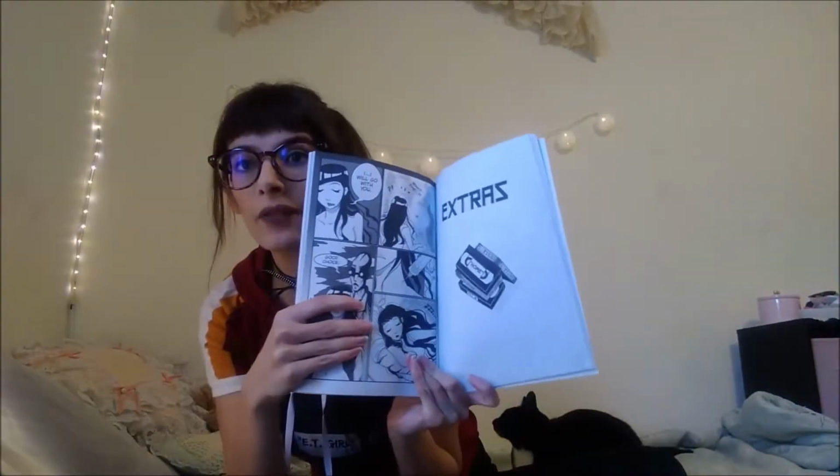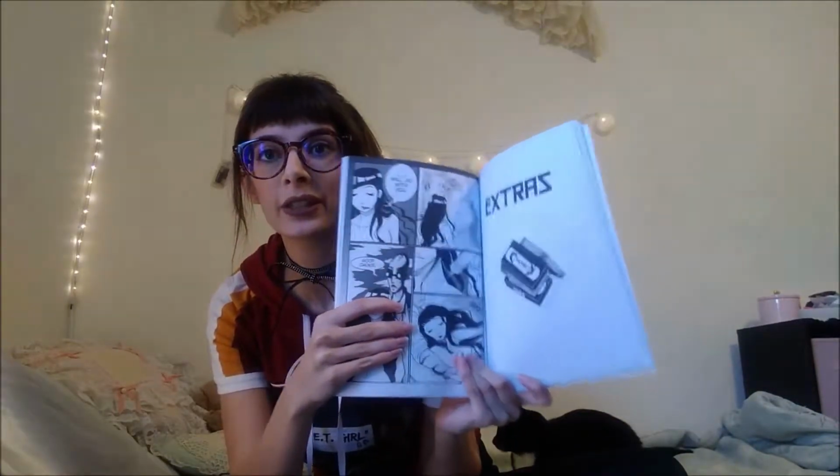Okay, so what I have added to E.T. Girl Volume 1 here is an extras section. The extras section is a bunch of bonus art and things like that. Like I said previously, my patrons get early access to things like that, and they also get the color versions of these files. When you buy this comic, you will get the black and white version, but you will be getting those extras.